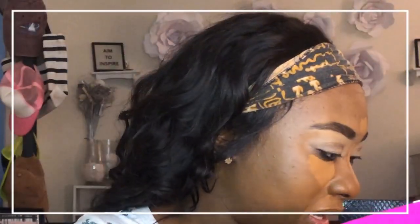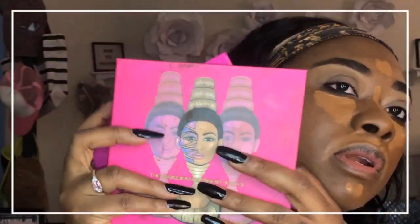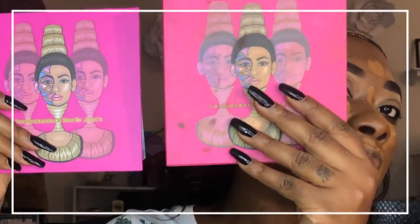So this, I tried to use, like I said, I got this. This is one of my first eyeshadow palettes, and I got this not knowing. So let's open this bad boy up, and I'm going to show you. Let's look at the size and see what the packaging looks like. You can see this is the legit one. Let me put it over here. This is the real one and this is the fake one.